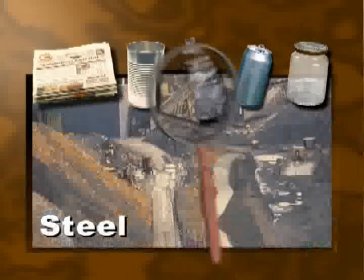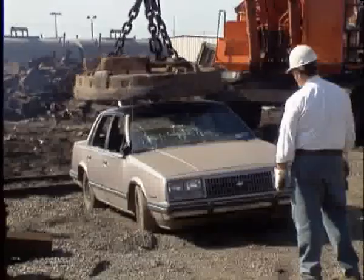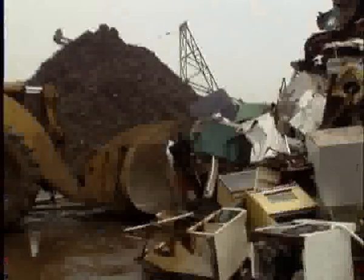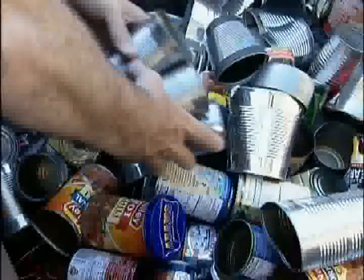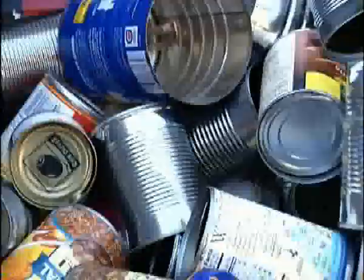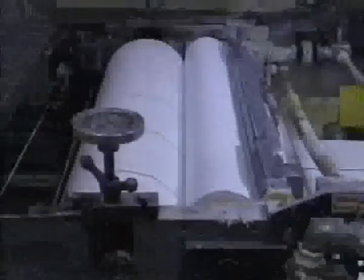Producing new steel from recycled materials saves 74% of the energy it takes to make it from mineral ore. Steel is all around us. It's in our cars, buses, and appliances. When these items are no longer useful, they almost always get recycled. Your family recycles steel too when they recycle tin cans. Tin cans are actually 99% steel, which originally contained a thin lining of tin to protect the food inside. Modern cans are now coated with a thin lining of plastic.